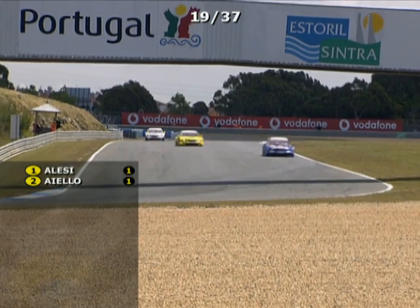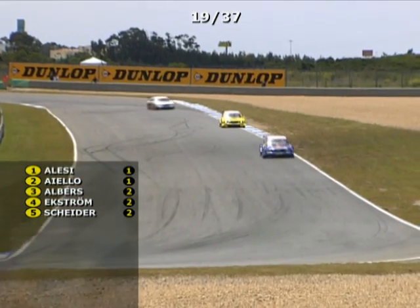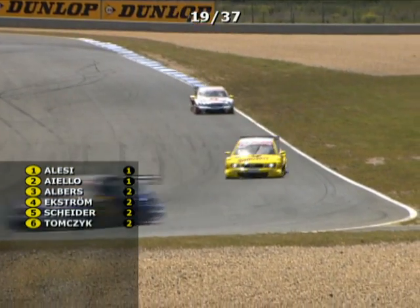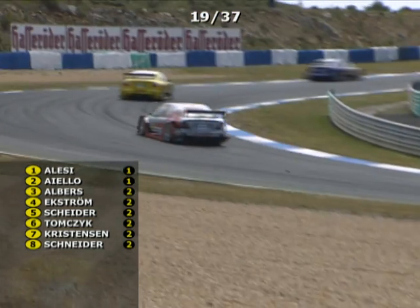And we're now on lap 20 with Jean Alesi leading. He's yet to make a second stop. Second is Laurent Aiello, also yet to make a second stop. So the real race leader is Christian Albers, then Mattias Ekström, then Timo Scheider, and Martin Tomczyk doing a very good job ahead of Tom Christensen now on that second round of pit stops.